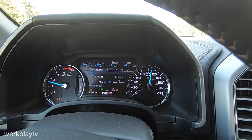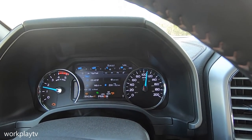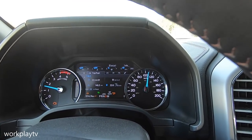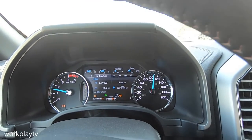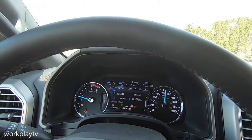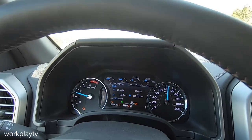Yeah, it's actually doing a really good job. We're holding right at our speed right now. Wow, that was impressive. I've given this engine brake a little bit of a hard time in the past, but that just did really well.